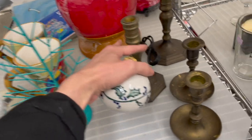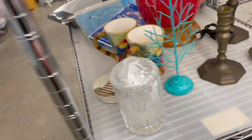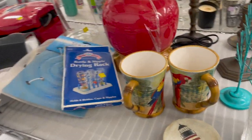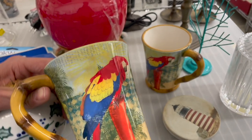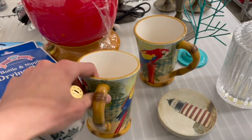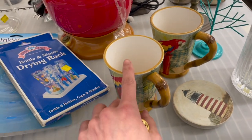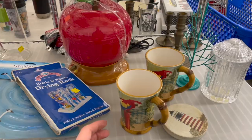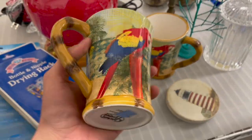But we have some brass over here. Brass usually takes a while to sell for us. Oh, Cracker Barrel. That's a parrot right there. How much are those? $2.99. So I'm going to look these up really quick. All right, so these only sell for about $10 each.